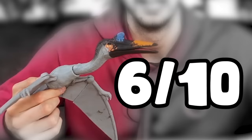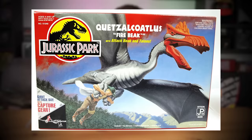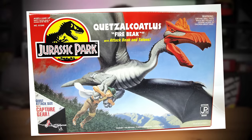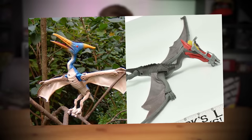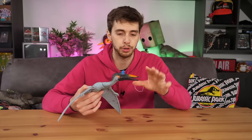So, there you have it, Quetzalcoatlus. Overall, I'm going to give it a 6 or 7 out of 10. Probably more like a 6. It's all right, but I was kind of hoping for more after we've had such nice looking pteranodons in previous toy lines, like the Pteranodon in the Lost World, or even the Quetzalcoatlus in Jurassic Park, both made by Kenner. Both had fabric-y wings, could fold their wings, had an action feature to splay out and flap, had a mouth that would snap shut and stuff.